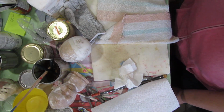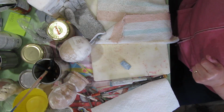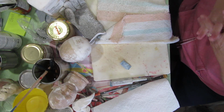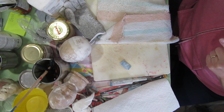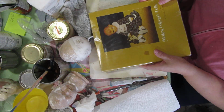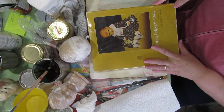Well, today I come to you with a request I got from several people wanting to know where I got my information about the Shirley Temple doll. And I'm going to be honest with you, of all the books I had, one really gave me the information. And it's a 1973 book by Patricia Smith. I have several of her books, and I always love them and refer back to them.